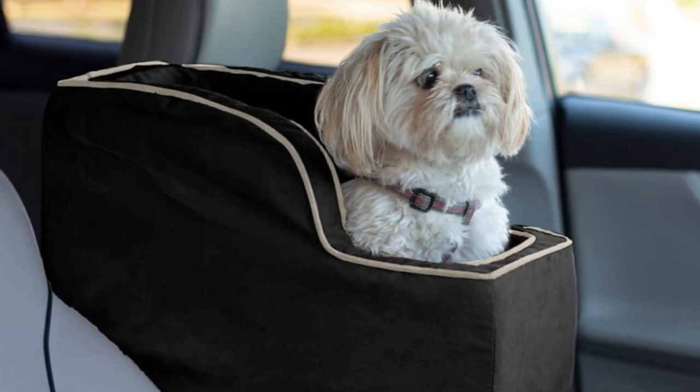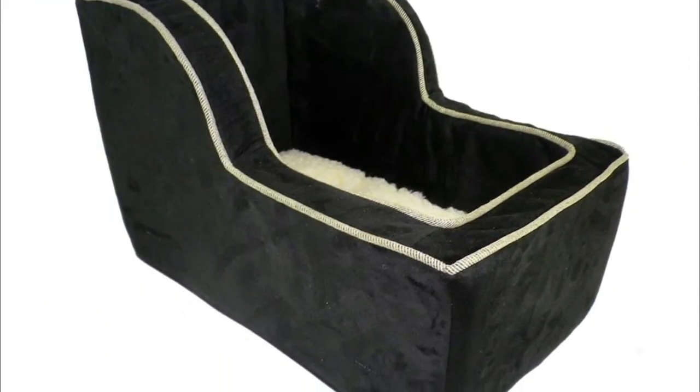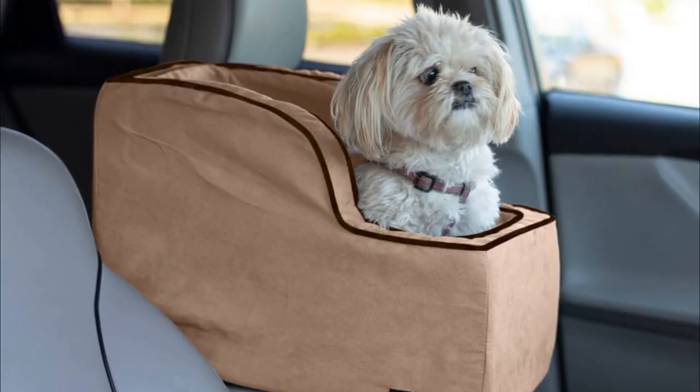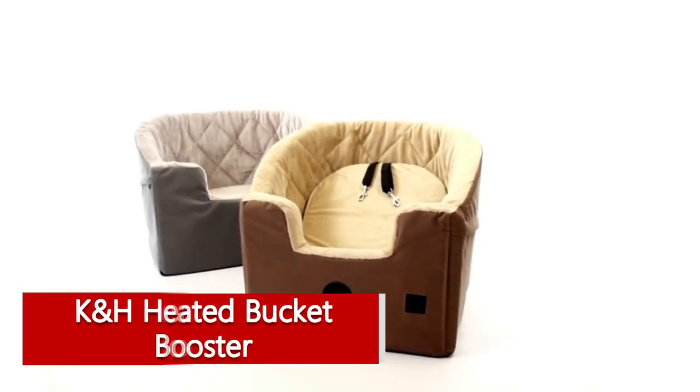While this may be the most desired seat in the car, pets riding in the center console area may be more susceptible to injury during a crash. Although not crash tested, this console seat attaches securely to the lid of the console and includes a dog seat belt tether. K&H Heated Bucket Booster.